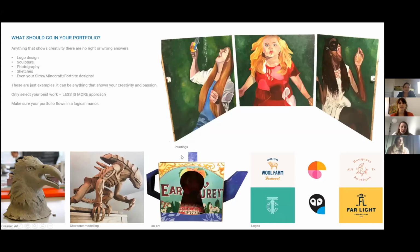I think the key for portfolios is less is more. So please select your best work. I don't know what everyone else is going to advise on the panel, but I think 6 to 10 pages is enough to show off what you can offer. And also think about when you're putting it together, how it flows in a logical manner. Maybe think of it as a story and practice how you present it so you know how it runs.